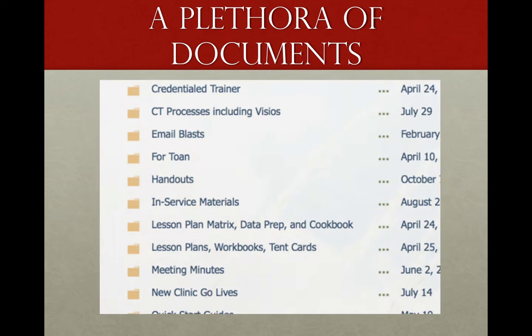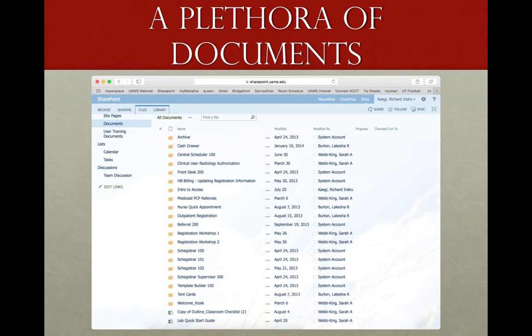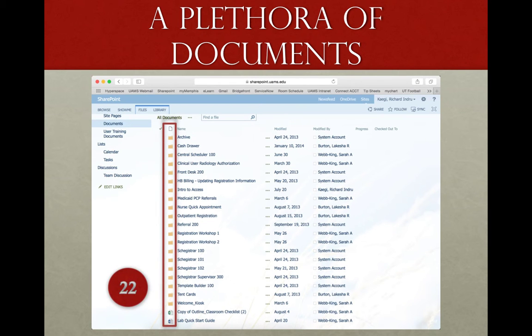Starting with our classroom materials, we can see that it is also overrun with excess documents. This one also has 22. Some of these classes are not even trained anymore. You can see that some of them are outdated. We also have files that belong in subfolders. So some of the main issues that we saw on our top project folder. Now let's look at our Referrals 200 class.